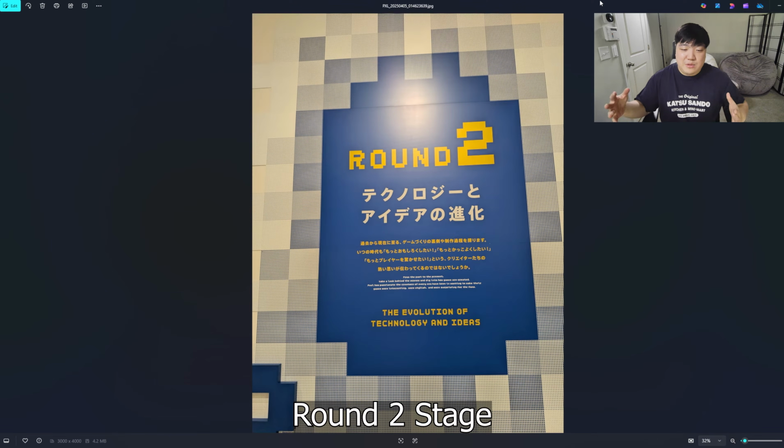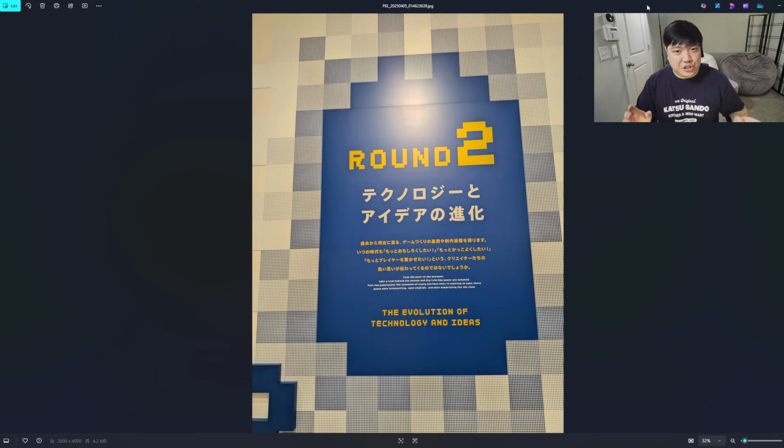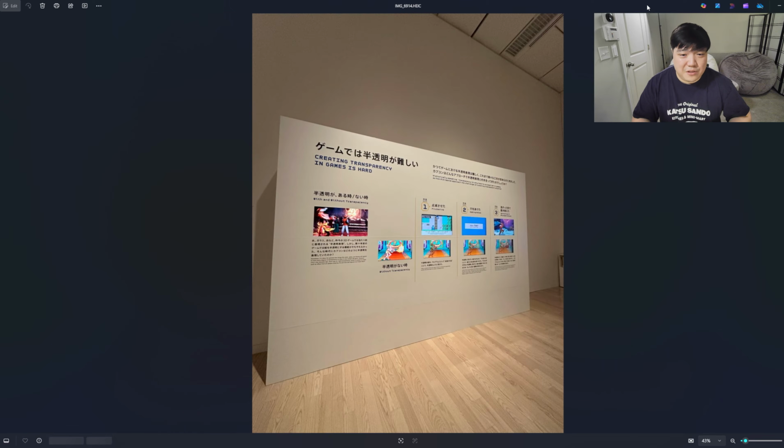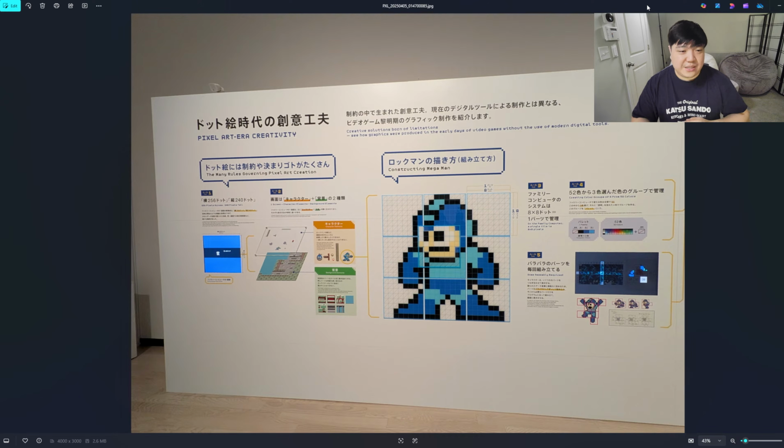Alright, so now round 2 is kind of like their experimental stage. They had a lot of cool interactive exhibits in here. Things that are only shown in the Capcom Museum. You won't be able to find these demos or games really anywhere else. So some of the first things they showed was a lot of game design actually. Stuff like game filters, flickering, how they add stuff to game levels. And then we go into some pixel arts.